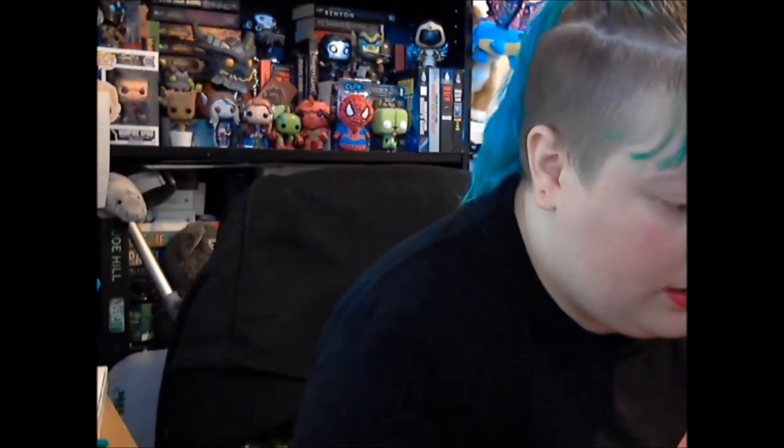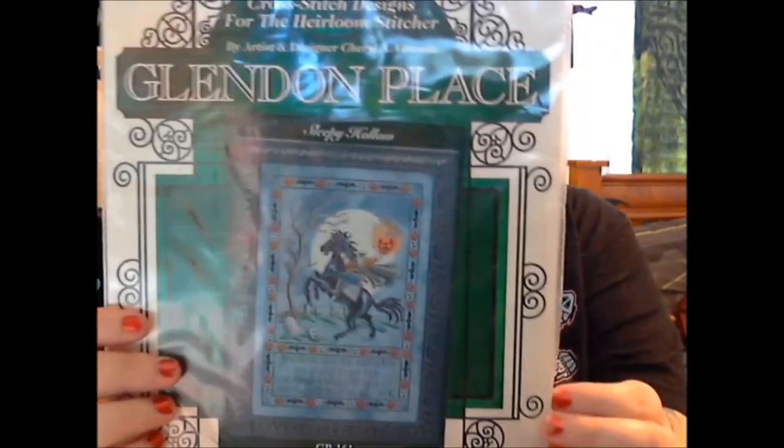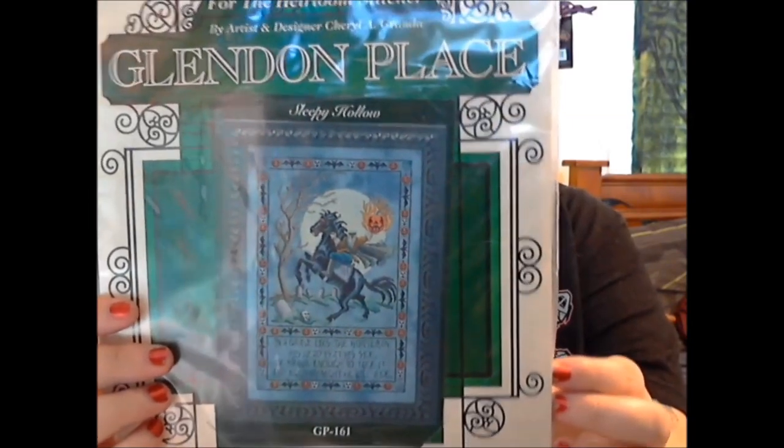Yeah. So, for haul, I have some new hand-dyed floss from a new hand dyer. I have some new needle minders from No More Lost Needles. I just need to move something out of the way. Okay, where did it go? There it is. I have a new pattern. I have this one I've had on my wish list for a very long time. This is Sleepy Hollow from Glendon Place.